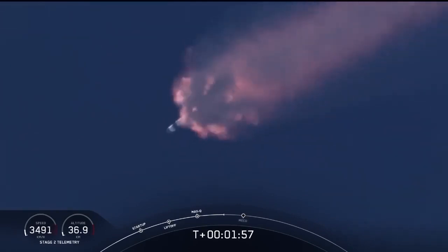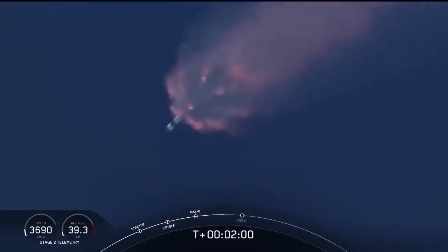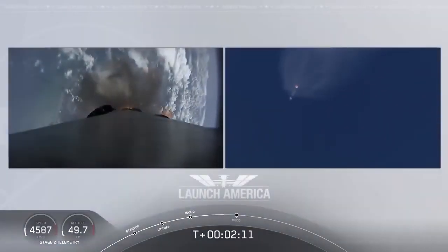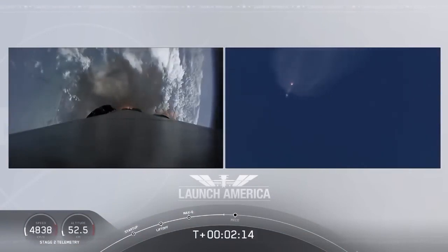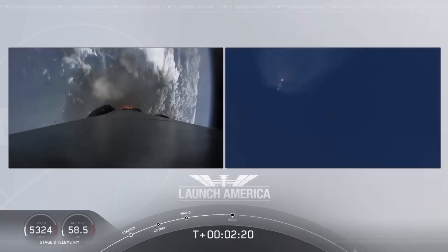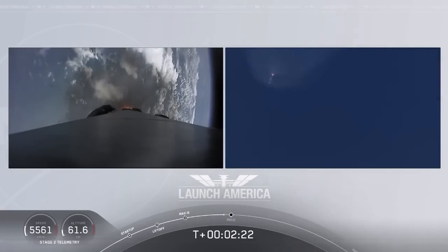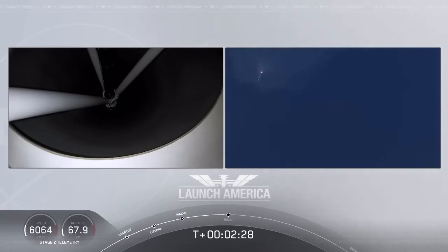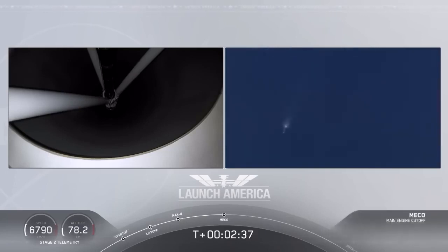Next major event coming up is going to be the triple: we'll have main engine cutoff of the 9 first stage engines, stage separation, and then ignition of the second stage engine to continue to carry astronauts into orbit. Coming up in about 20 seconds. M1D throttle down. We heard we're throttling down the Merlin engines on the first stage.